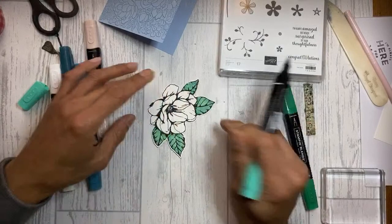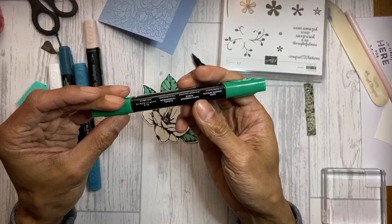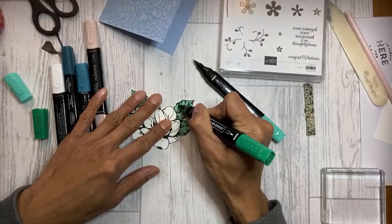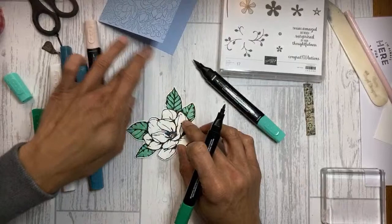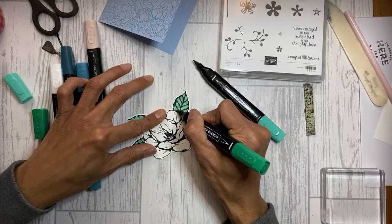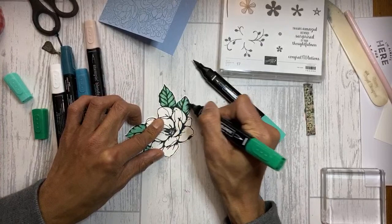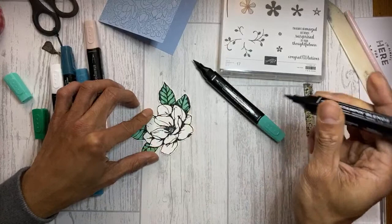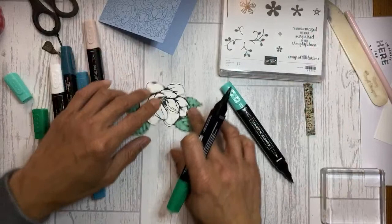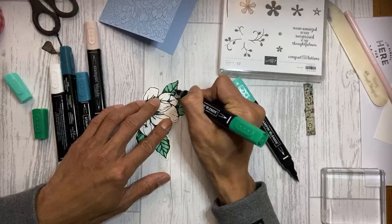Right, dark Shaded Spruce. So I'm going to use the bullet tip, so that's for your fine shadows or definition. This gap here. So I'm just following where the stamped image has shadows, and I'm not going to blend that in, just for quickness. So you can go back in with your light and then blend that in a bit more if you want to. So I'm just going back in, following the shadows, and then finally this one.